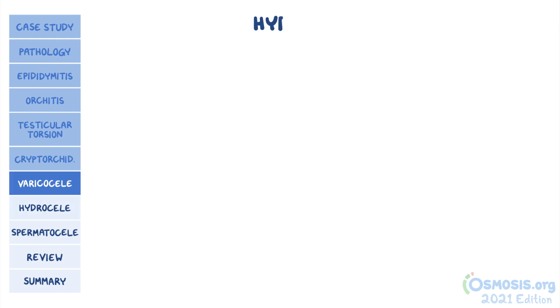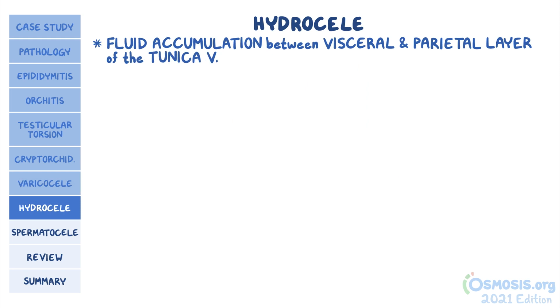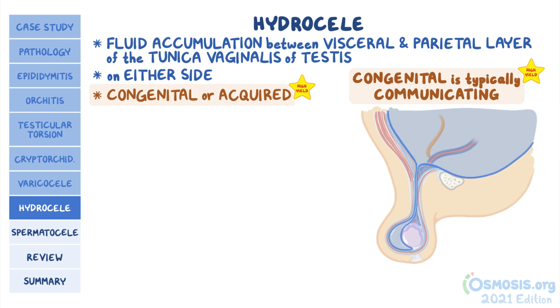Moving on, a hydrocele refers to fluid accumulation between the visceral and parietal layer of the tunica vaginalis of the testis. This can occur on either side and can be congenital or acquired. Congenital hydrocele is typically communicating, which happens when there's a failure of the processus vaginalis to close up during development.